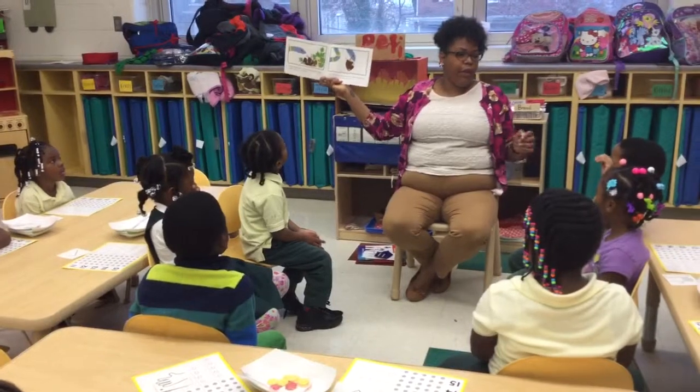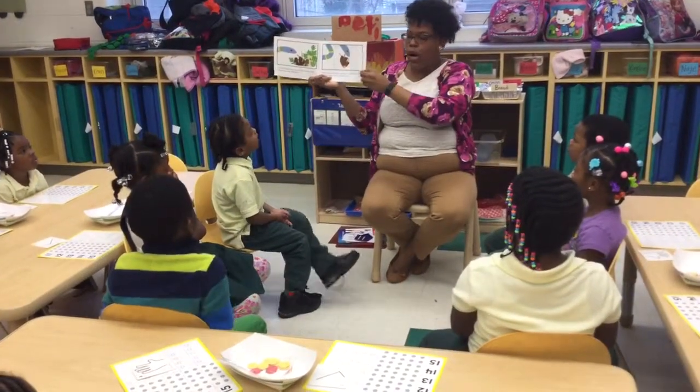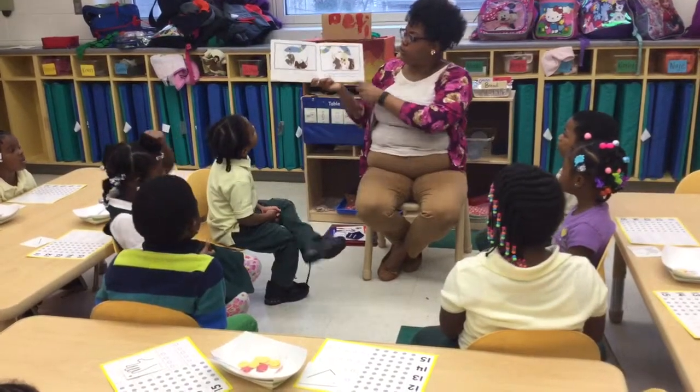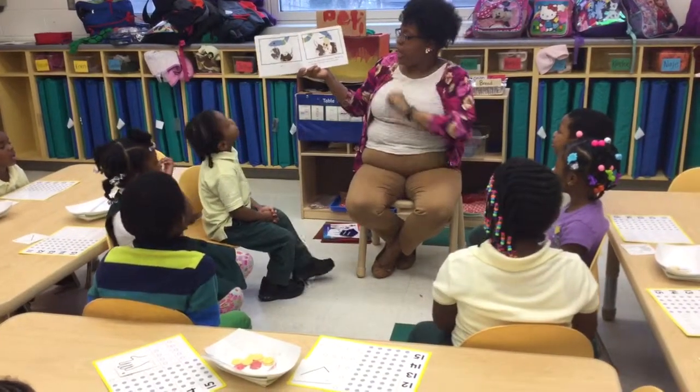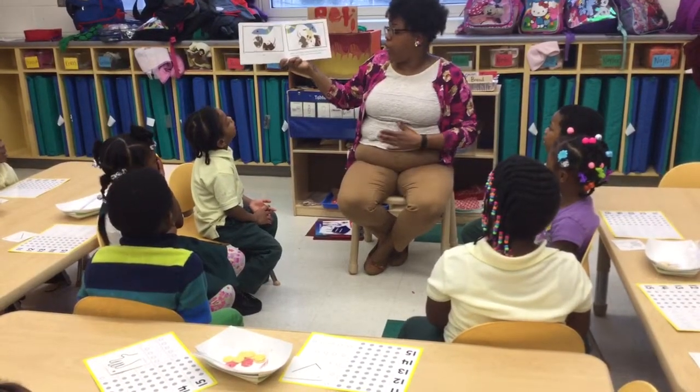Mouse count. Everybody ready? Say mouse count. Mouse count. Let's see. So how many is that? 1, 2, 3. He dropped them into the jar, but he was very hungry.